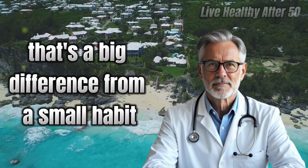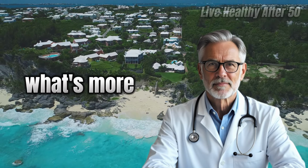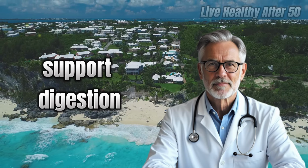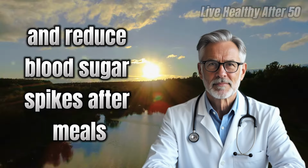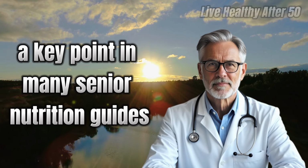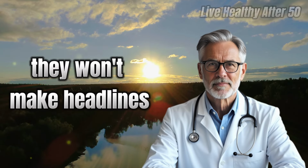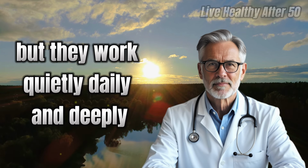That's a big difference from a small habit. What's more, broccoli is high in fiber. That helps control appetite, support digestion, and reduce blood sugar spikes after meals, a key point in many senior nutrition guides. Lemon and broccoli may not be flashy. They won't make headlines, but they work quietly, daily, and deeply.